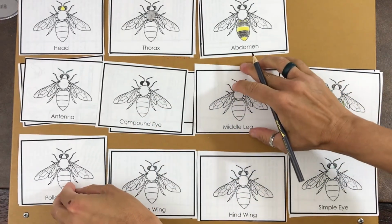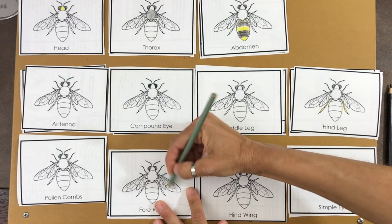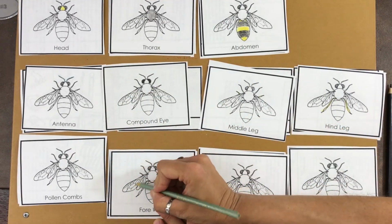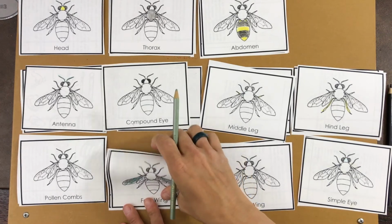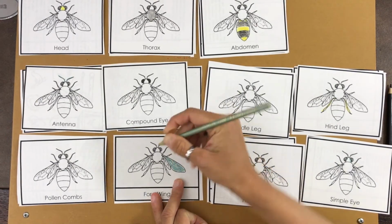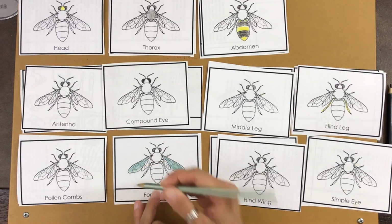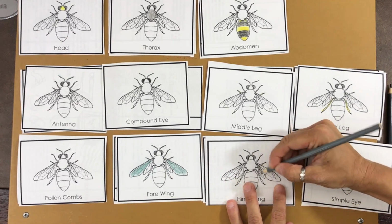And now let's look at the wings. Honeybees have 4 wings. 2 of them are the forewings. That means they're in the front. Those are the forewings. And you'll color them on both sides, and you'll color them on both pictures. And then the hind wings are back here. They're behind the forewings. Do you see those smaller wings?